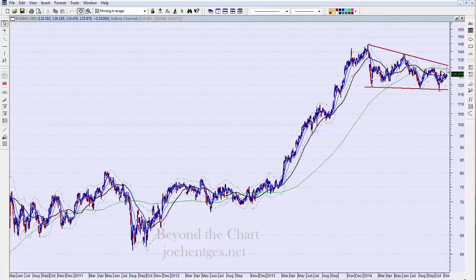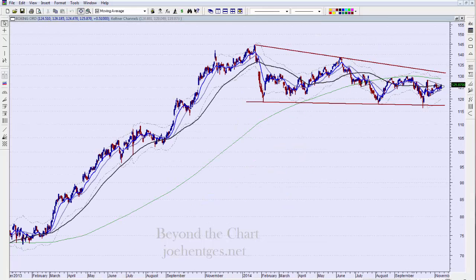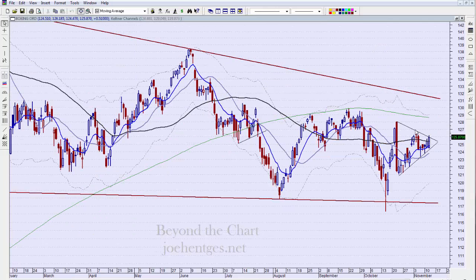We're going to find out real quick. Do we break the upper trend line or the lower trend line? You could almost make the argument either way. Right now, I think the biggest thing is to just watch this compression that's going on in here.